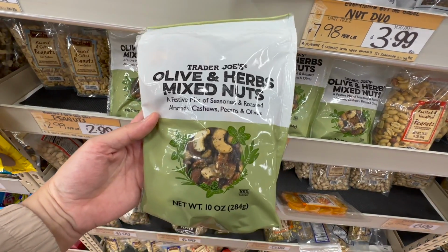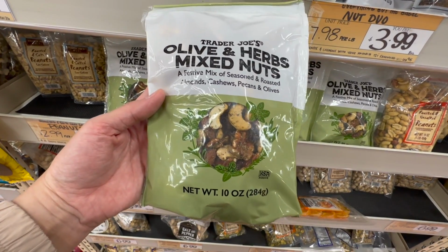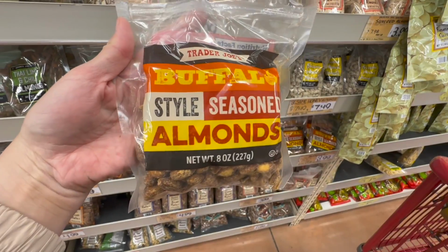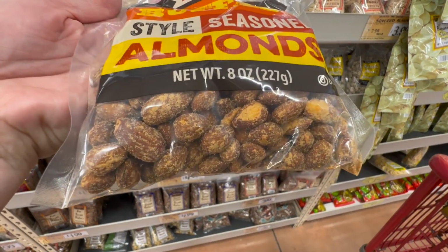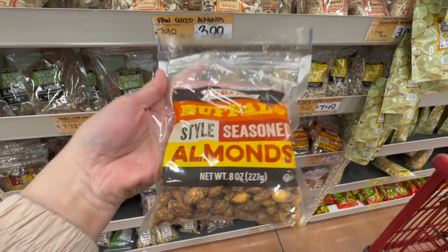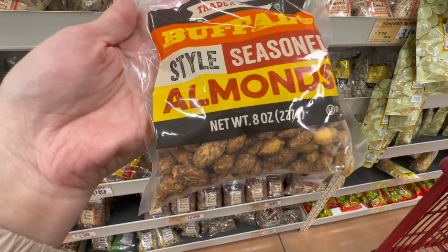Then these I feel like I have seen before, but I've never purchased them. They are olive and herbs mixed nuts, a festive mix of seasoned and roasted almonds, cashews, pecans, and olives. These are called buffalo style seasoned almonds, so they're gonna taste like buffalo seasoning. These retail for $3.99. These actually, I'm not gonna lie, are very tempting. I might actually pick these up because I'm curious to see how good they are.